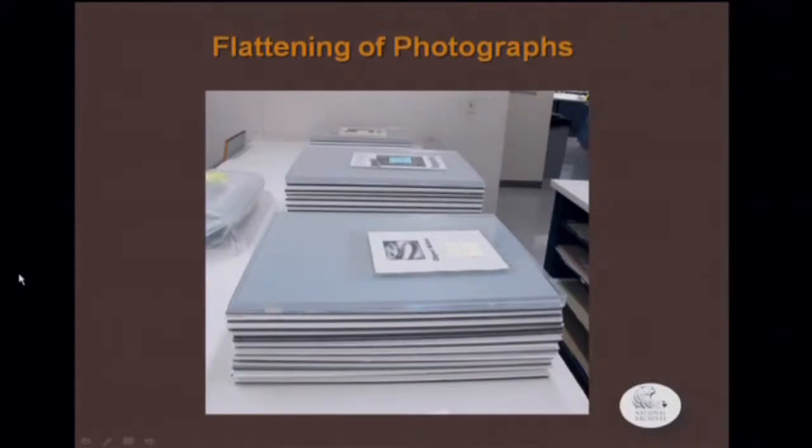They are then placed between very smooth Holitex unwoven polyester fabric and sandwiched between blotters and corrugated board. The pressing stack is weighted with heavy plexiglass and additional weights if needed. Photographs remain in the stack for a minimum of 1 week, although they are often left to flatten for a few weeks.